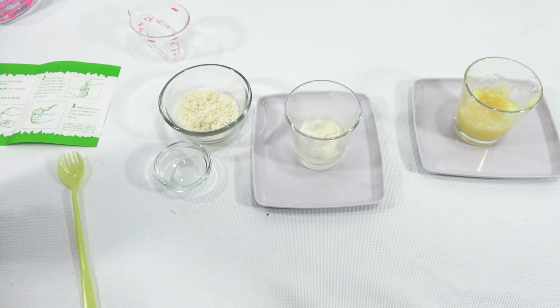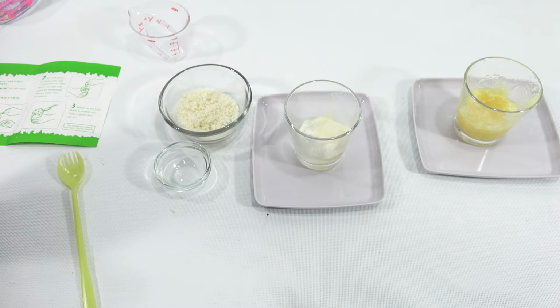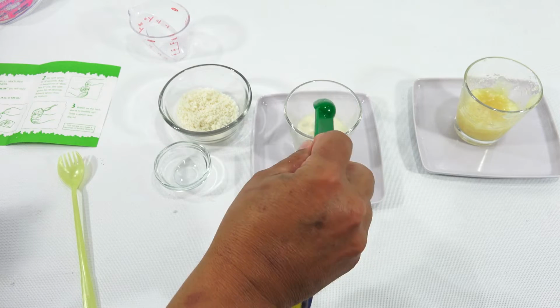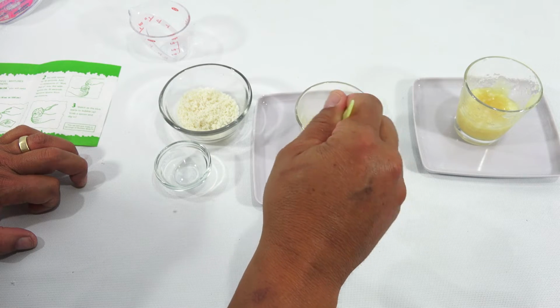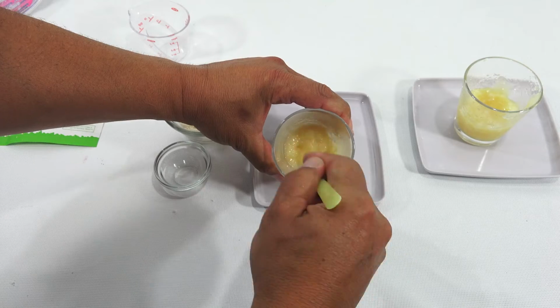1, 2, 3 and a half, and then mix for 20 seconds. Now the water was a little hotter, but it still seems to have this blobby-like consistency.